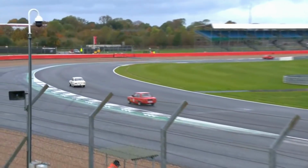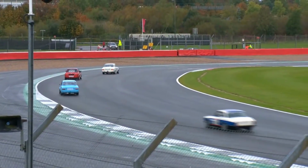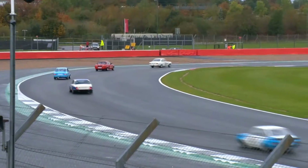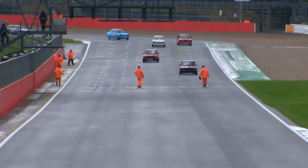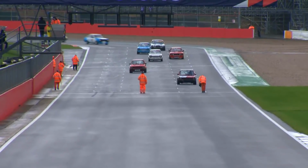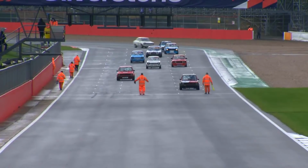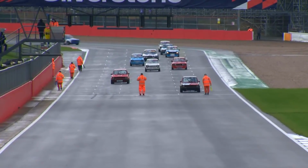You can see how slippery it is out there. Stephen Primek just sliding the Escort there, ahead of Mike Luck and Mark Lucock. A bit of a commentator's nightmare there, so I'll apologise if I get those mixed up. The Orange Army out in force. Thank you to our volunteer marshals here at Silverstone today. We couldn't go racing without them.